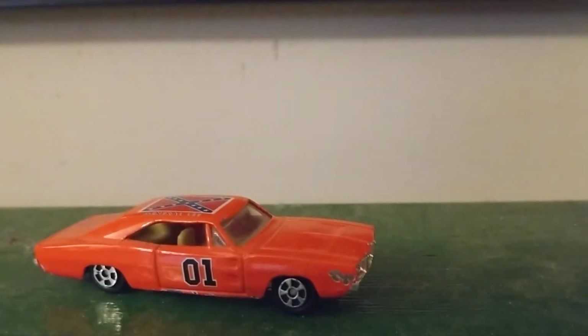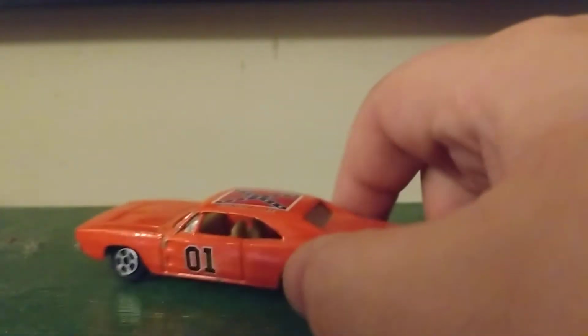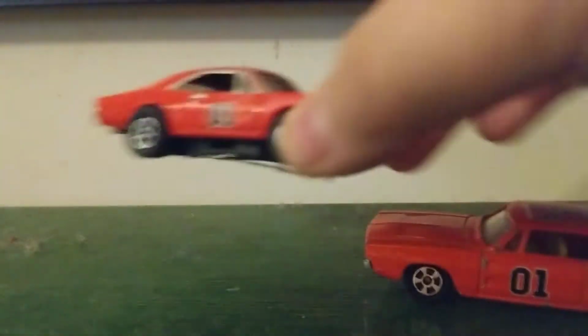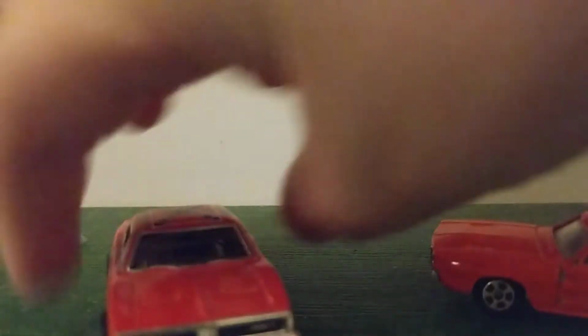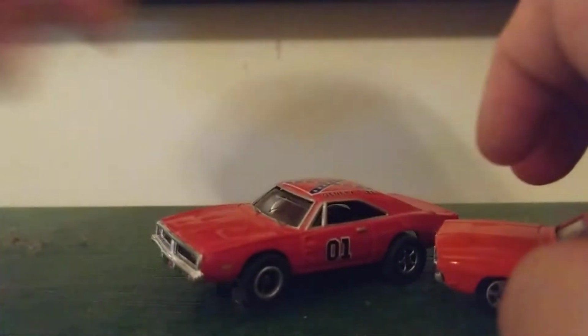Last time we took a look at the General Lee, the 1/64th scale General Lee, and I actually have an update for this video. I have another General Lee. It is the, what would you call this? Slot car. It is the slot car General Lee. That does work. I actually have the slot car track that it came with, but we're not taking a look at the General Lee today. I just wanted to update.